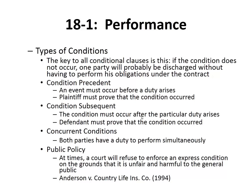That's a condition precedent. A condition subsequent is when the duty already exists. So you work for a law firm, you're an attorney, you have your law license. The obligation of you to work and them to pay you exists. But there could be a condition in the contract that says if you lose your law license, you lose your job. That's a condition subsequent.